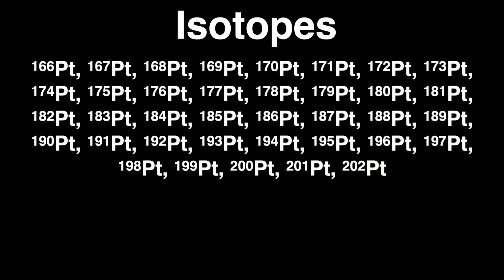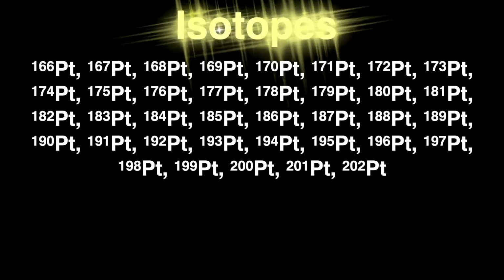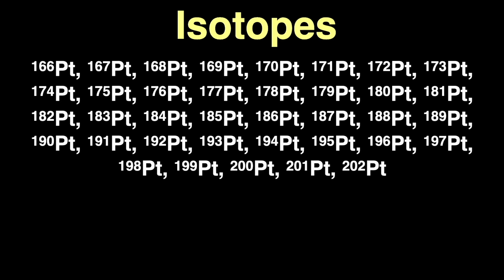Each element has many different forms. For each specific element, the number of protons in the nucleus is the same, 78 protons for platinum, but there can be different numbers of neutrons in the nucleus. All these different forms are called isotopes. They're chemically identical to each other, but with slightly different weights. The number you see next to the chemical symbol is the total number of protons and neutrons in the nucleus. There are 37 known isotopes of platinum.